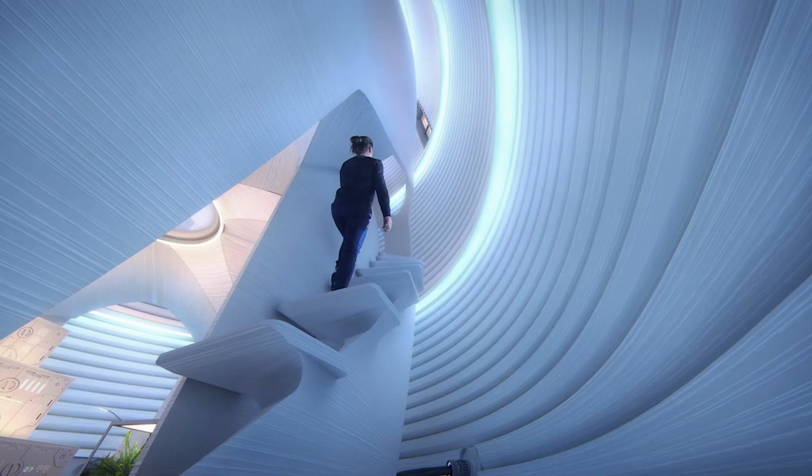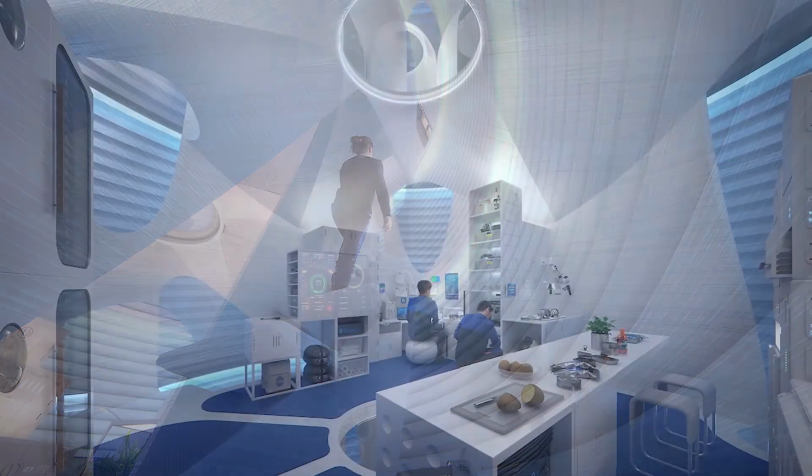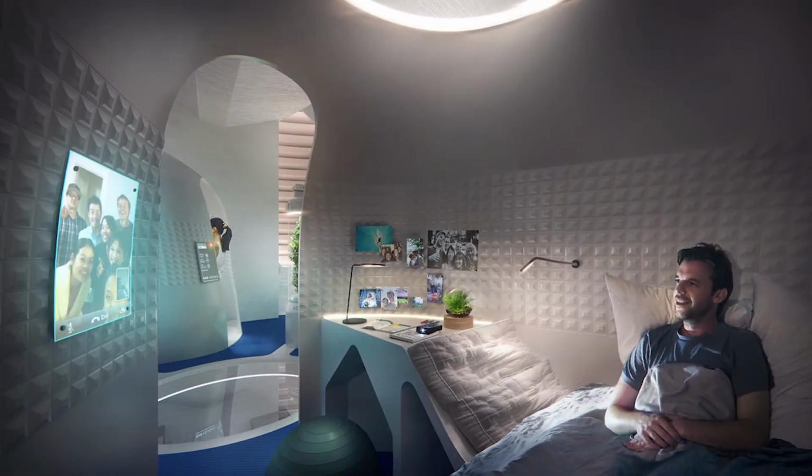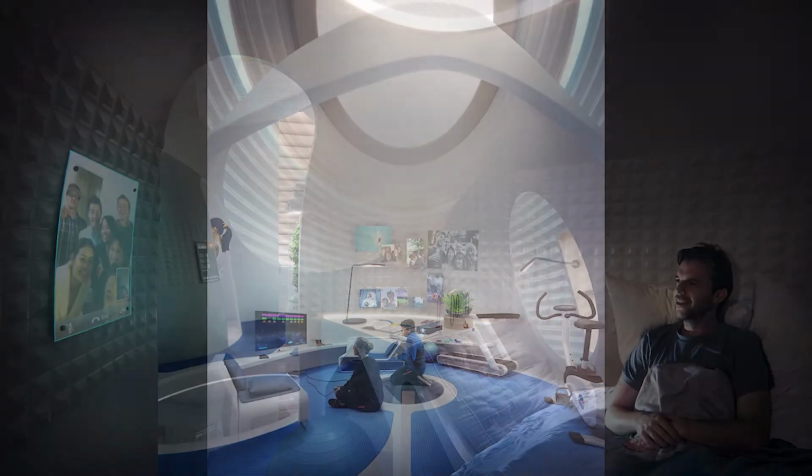So we have this double shell, which allows natural light to filter in. On the second floor, a kind of a kitchen and laboratory area. There's one of Matt Damon's potatoes by the looks of it. On the third floor, we have astronaut crew quarters, and then finally, which I think is maybe a new feature, a kind of a recreation room.